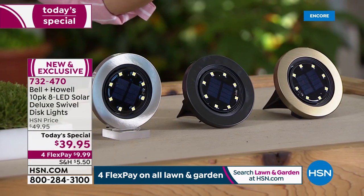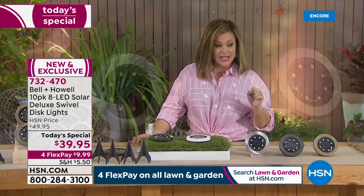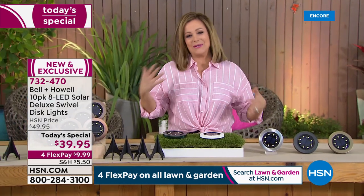You'll get 10 lights. You're also getting the 10 stakes. Just place your order at 732-470. And remember, you can get these home for the first $10 charge on a credit card. Pay over time, 30 days, love them or send them back. What a wonderful way to really get in the mood of spring and enjoy the outdoors, Lou.